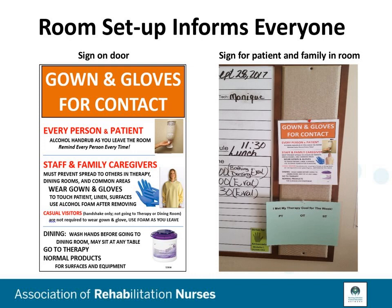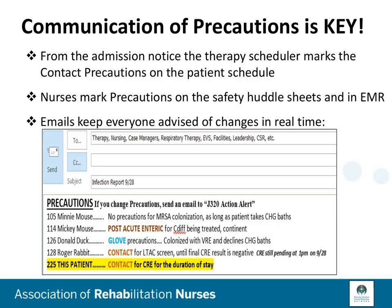So we put our sign on the door. It's a very explicit sign, which we designed so that patients, families, caregivers, and all of the contractors that might be coming in would be having the information they need. So the sign is also placed in the patient room on the little bulletin board there so that the family and the patient can also review that and keep in mind what is required. Communication of precautions is just absolutely key to carrying it out in our setting because the patients are generally not in their room in the daytime. They're everywhere else. They're in the dining room, they're in therapy, they're in the halls. So you have to make sure everybody knows what we're doing.